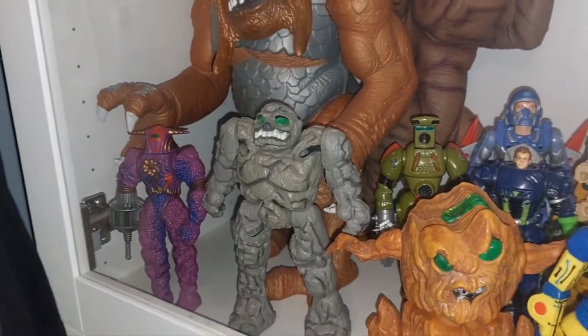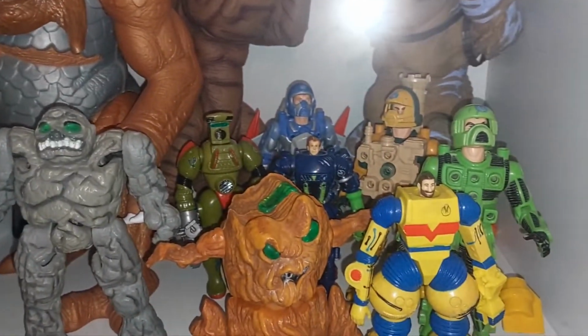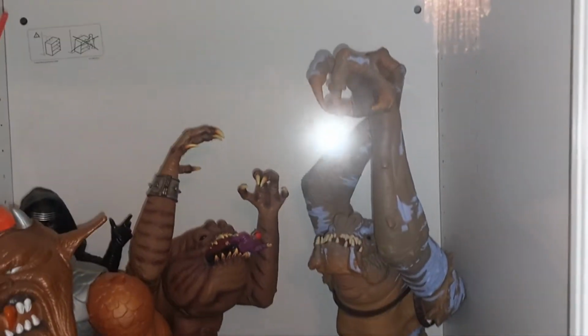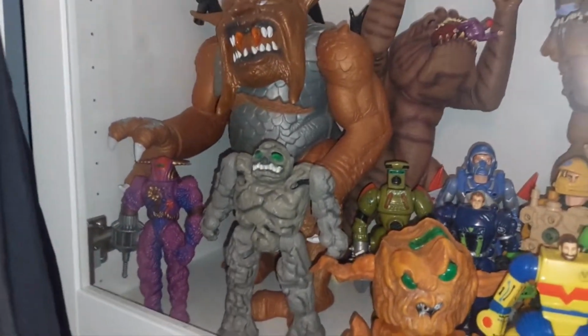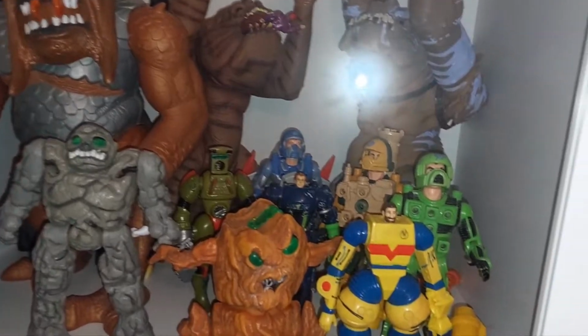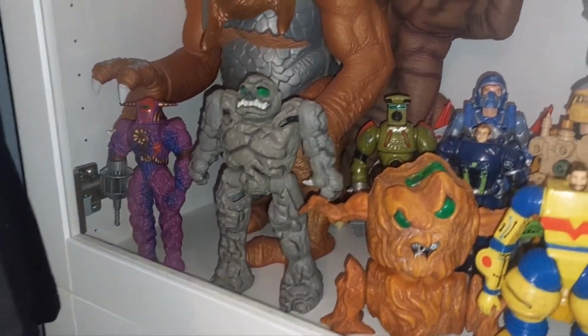I nearly had Decomposed, but there's been a horrible mishap with the post, and I ended up losing the figures. I'm absolutely gutted about that, because I really thought I had them. So as you can see, I still need two of the big monsters, and I still want to get some more figures for the rest of them.